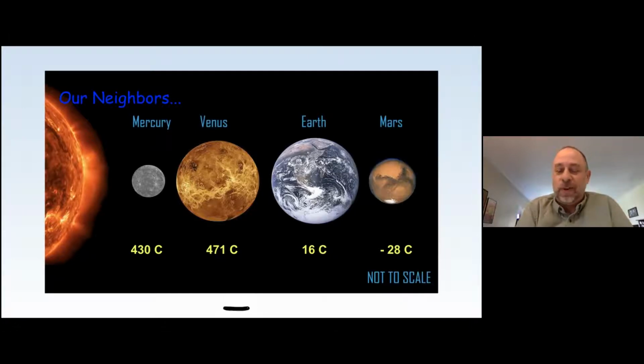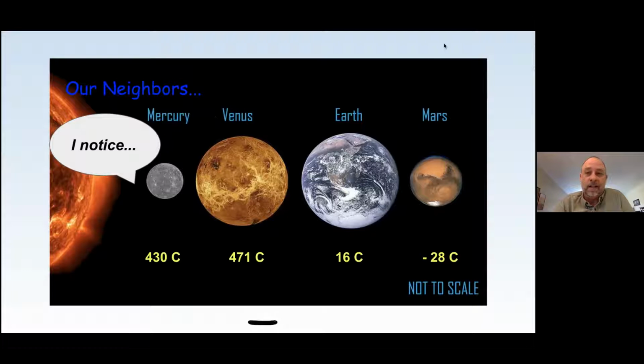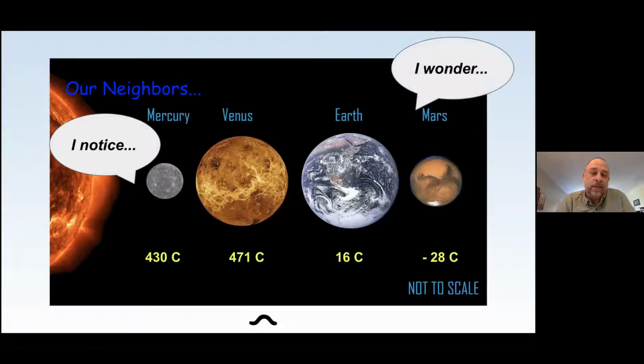I just wanted to have you do a quick observation of this image and think about what it makes you think of. Maybe looking at the information presented on this slide, you notice something. What do you notice? Drop any ideas in the chat that this image makes you think of. Really anything on the slide that stands out to you. And then you also might wonder something. This might raise some questions for you. So what do you wonder about the information provided on this slide? Again, go ahead and drop your ideas in the chat. Anything's fair game.